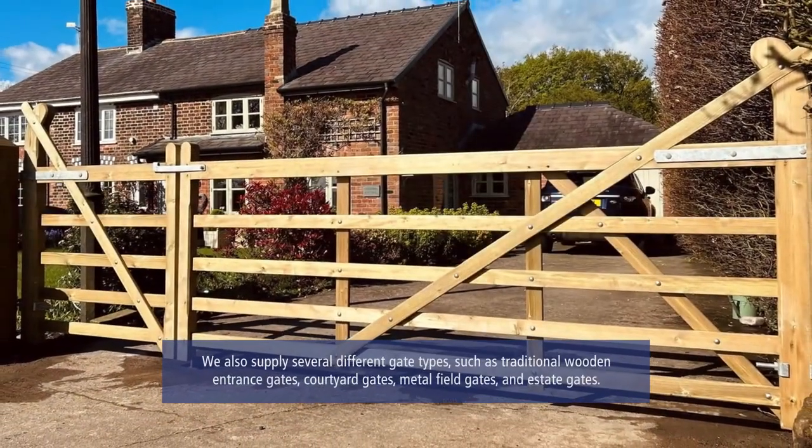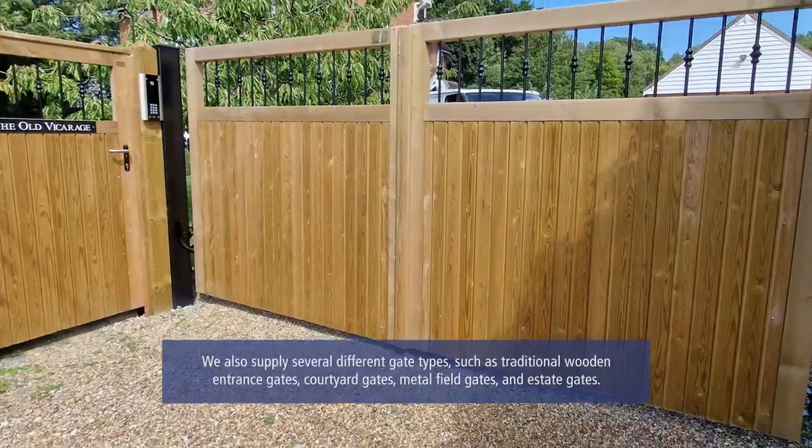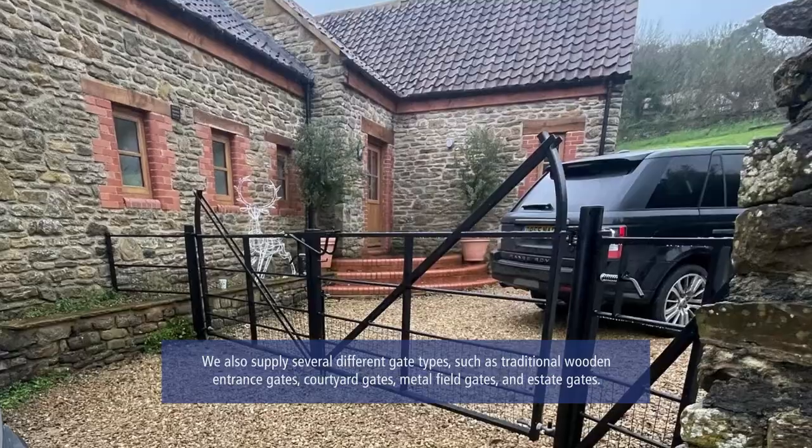We also supply several different gate types, such as traditional wooden entrance gates, courtyard gates, metal field gates, and estate gates.